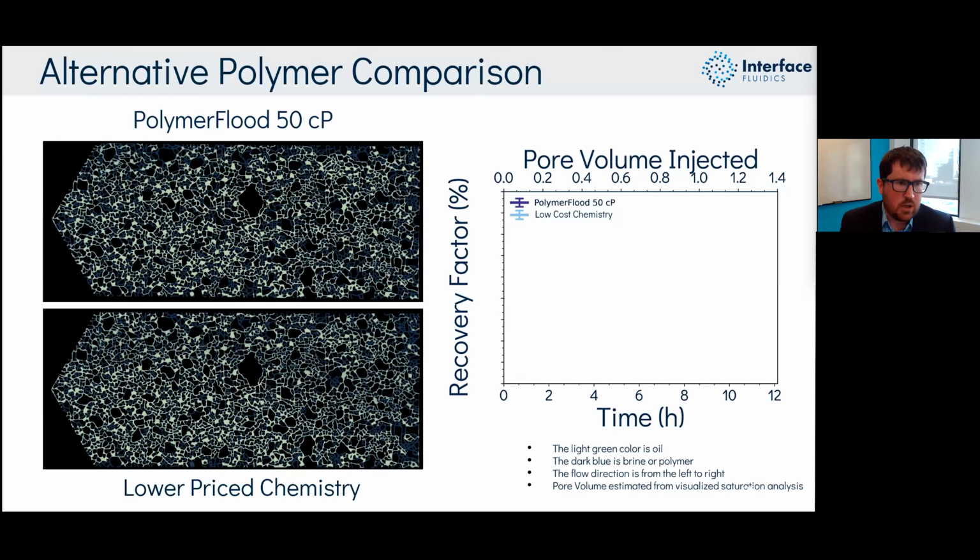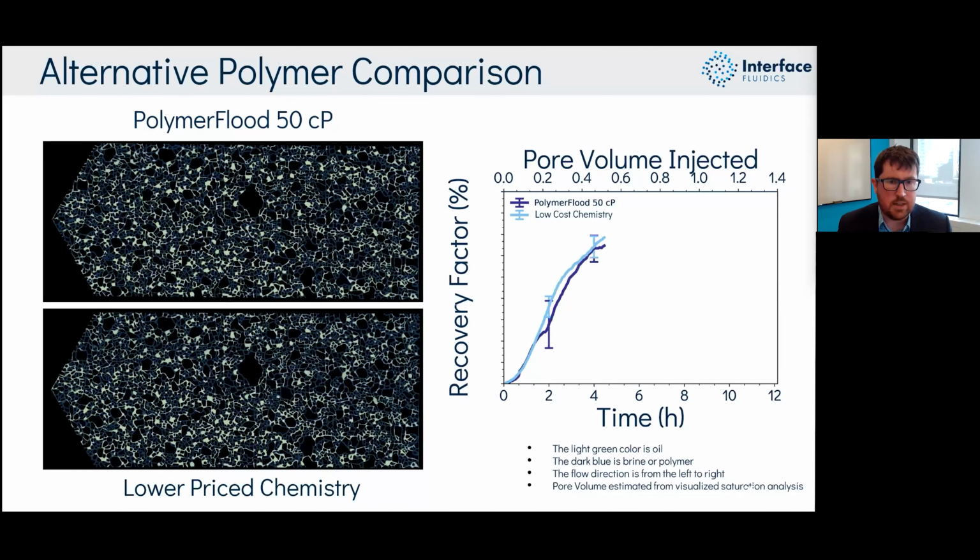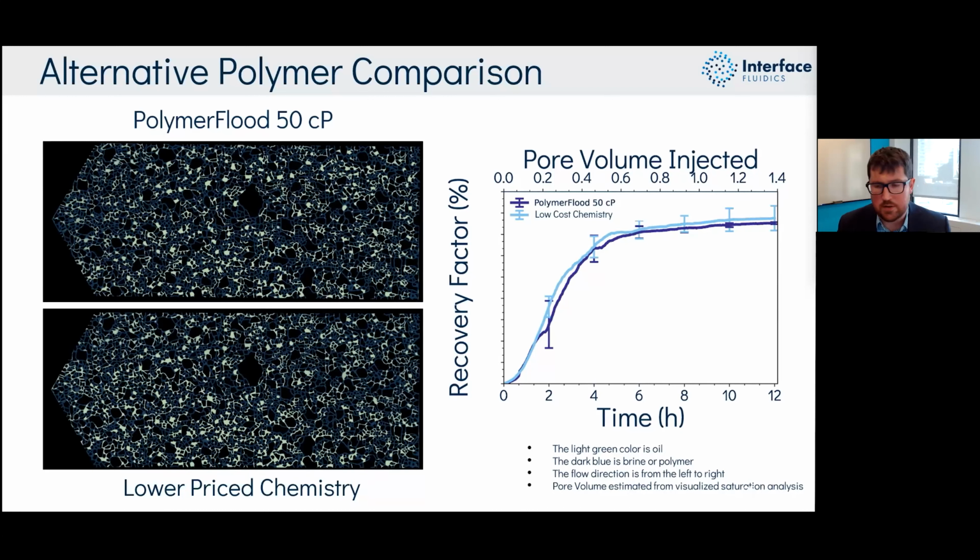In this project, the client was also looking for screening alternatives to the polymer that is already being injected. So they came to us with a polymer that had a significantly lower cost and wanted to screen its performance against the 50 centipoise polymer already being injected. So we can see as we inject this product, actually the low cost chemistry and the current product had very, very similar performance throughout the experiments, which gave them confidence that there's a possibility to significantly lower the cost without impacting production.